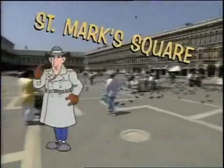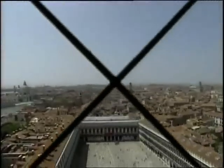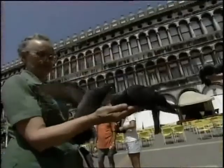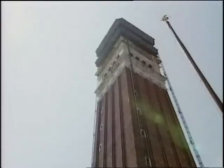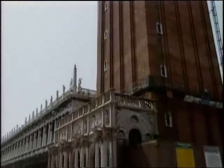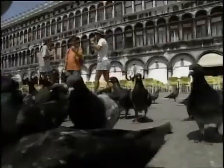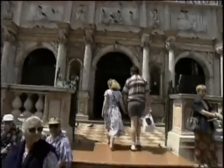I'm standing in St. Mark's Square, the center of Venice. This is where the action's really hopping. Especially if you're a pigeon. Here in the center of Venice is a huge bell tower. In Italy, a bell tower is called a campanile. Ask not for whom the campanile tolls. It tolls for pigeons. This is the Campanile in St. Mark's Square.